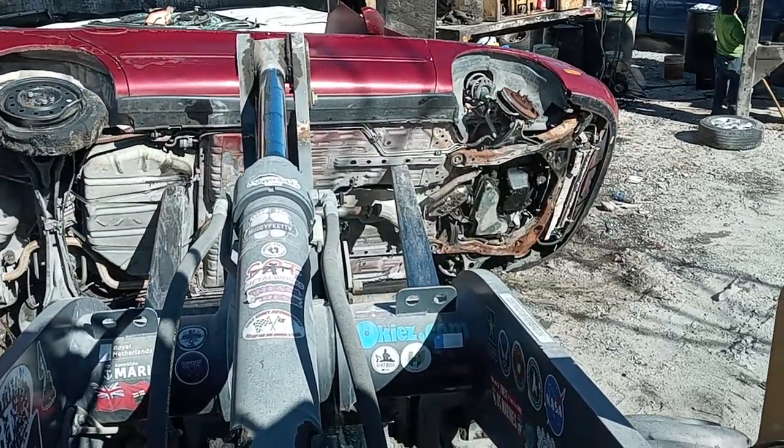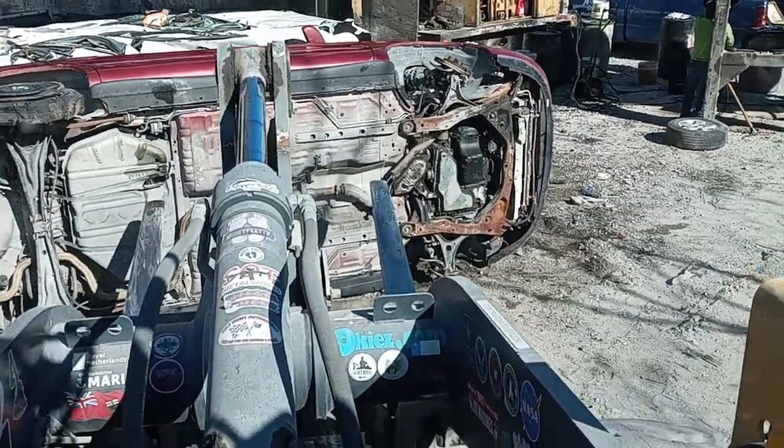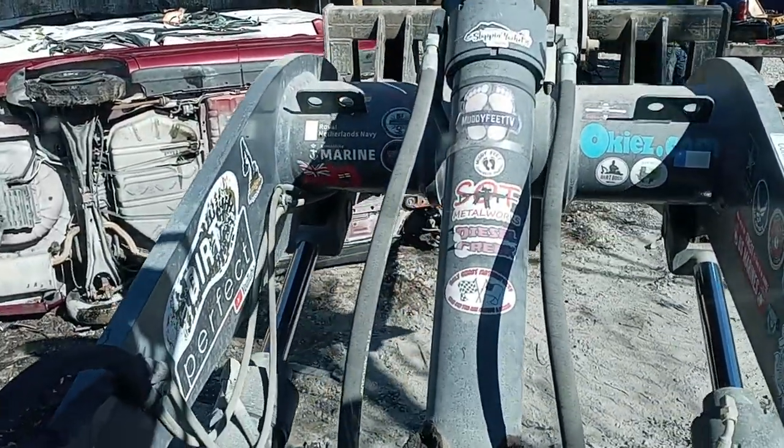You know what? I think all we got to do is break one cat off and we're done with this beast. Yeah, I think so. We don't got to pop the motor out of this one. Cool.